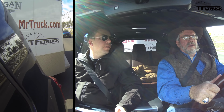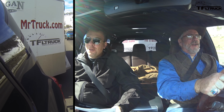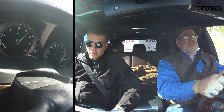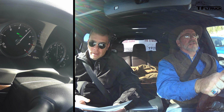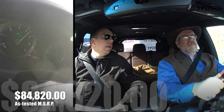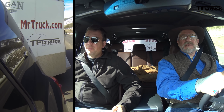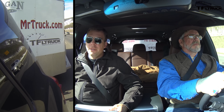So let's take a look at the pricing on this, shall we? This Land Cruiser basically comes loaded with all the options. That's a lot of options, too. You pick your colors, and that's about it. MSRP as tested is $84,820, so almost 85 grand. That's pretty pricey. It is, but it's cheaper than the Lexus, right? It is cheaper than the Lexus. The Lexus was over $90,000.